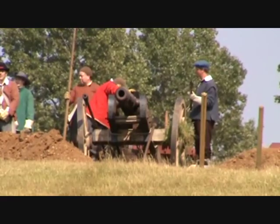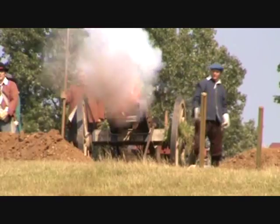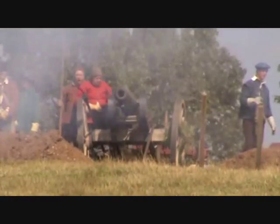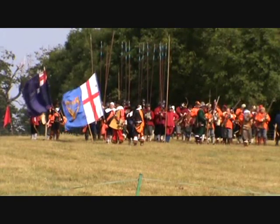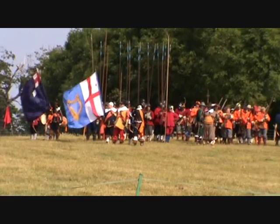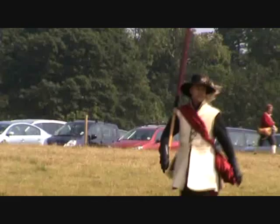accused the Royalists of being the Cavalleros, the hated Spanish Catholic cavalry that had put down the Dutch in previous years. For the Roundheads! Now don't forget, we're in Suffolk, and Suffolk was a supporter of the Roundheads by and large.